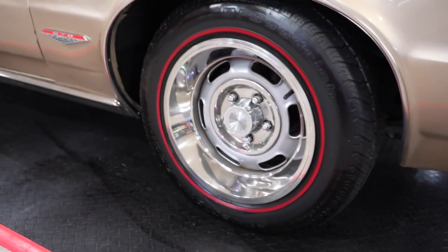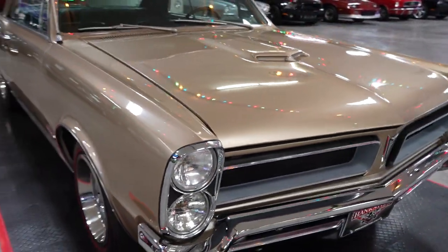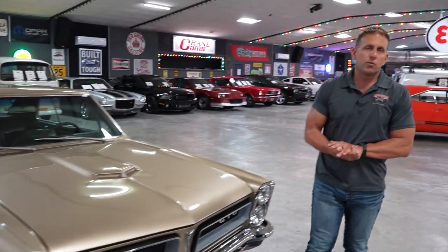So that is a quick walk around of our 1965 GTO with PHS docs, with power steering, with power brakes, with a 389, with AC. Car definitely has a lot going for it. So we're going to continue our presentation by taking the car outside and putting it on the rack, checking out the undercarriage, and after that we will drive it.